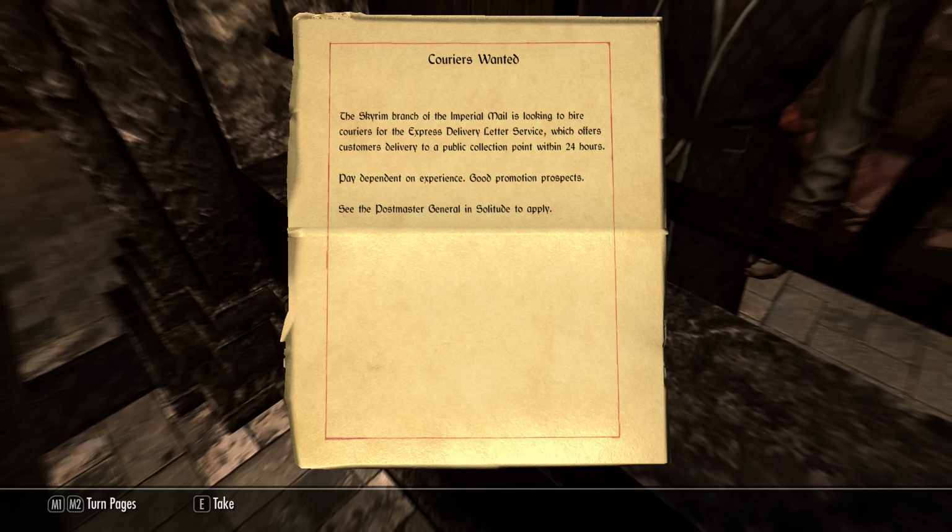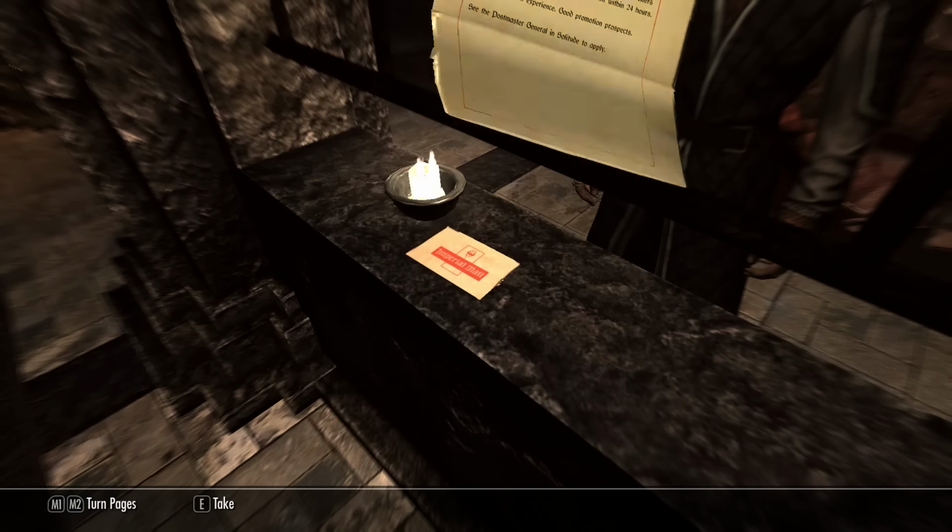The Skyrim branch of the Imperial Mail is looking to hire couriers for the express delivery letter service, which offers customers delivery to a public collection point within 24 hours. Pay dependent on experience. Good promotion prospects. See the Postmaster General in Solitude to apply.